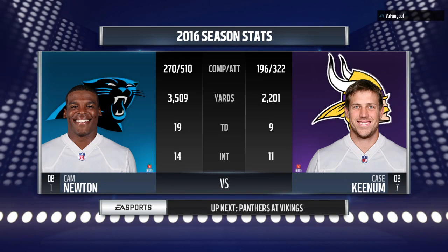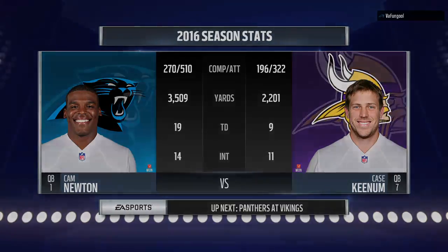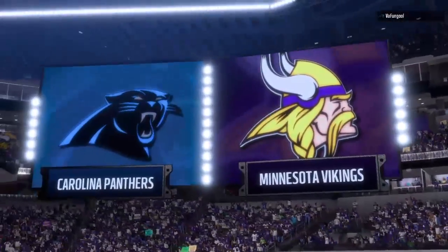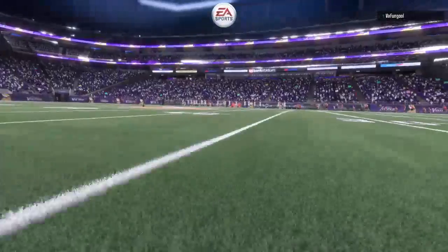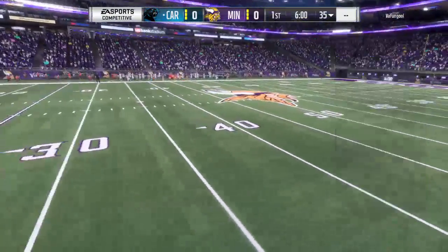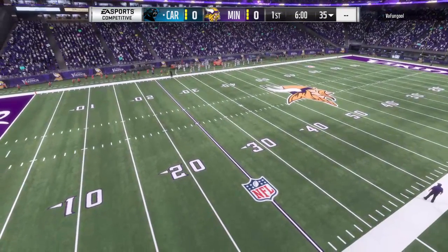Hello, everybody. I'm Larry Ridley. Welcome to the NFL on EA Sports. We've got a good one on tap today, and there's going to be two quarterbacks ready to get it done on the gridiron. It's Newton's Panthers going up against Keenum's Vikings. EA Sports coverage takes us to one of the newest jewels on the NFL landscape, US Bank Stadium in Minneapolis.